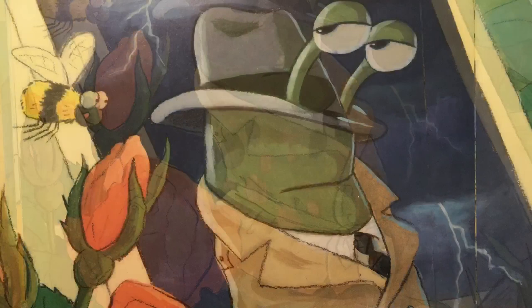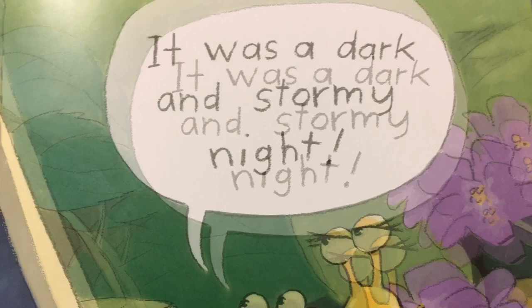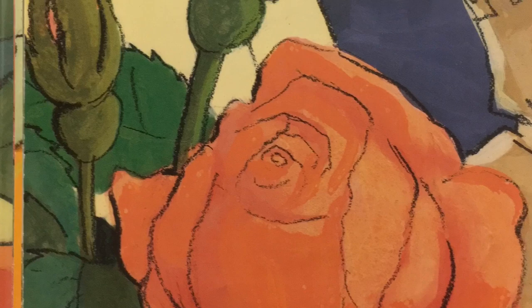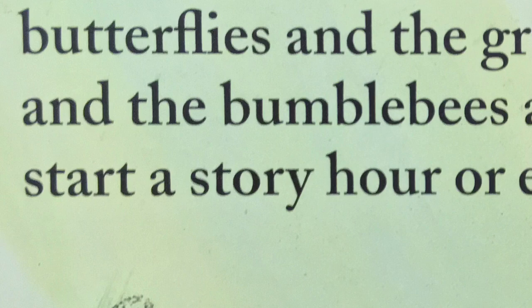And then, one day, he will read books to you. Then he will read books to the beetles, and the butterflies, and the grasshoppers, and the crickets, and the bumblebees, and the dragonflies. He may even start a story hour or even a school.